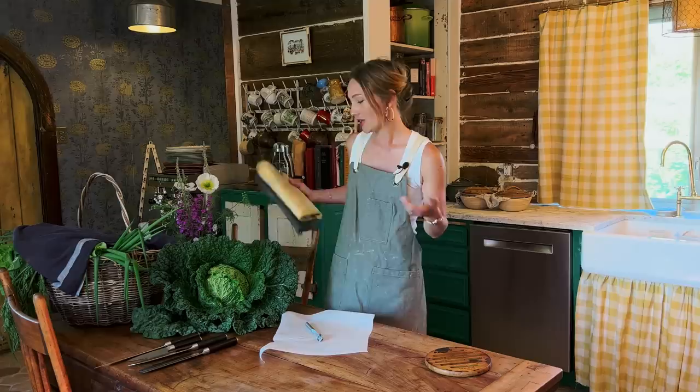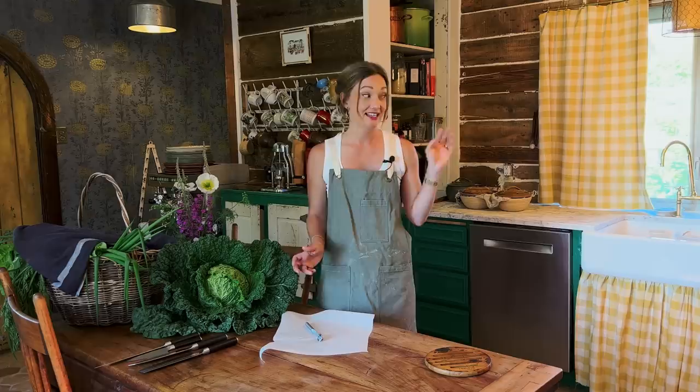So I try to bake our actual bread just once a week. I make two gigantic full sourdough loaves, which is what is behind me here. These have been fermenting since last night and I need to get them in the oven. So we're gonna start there.